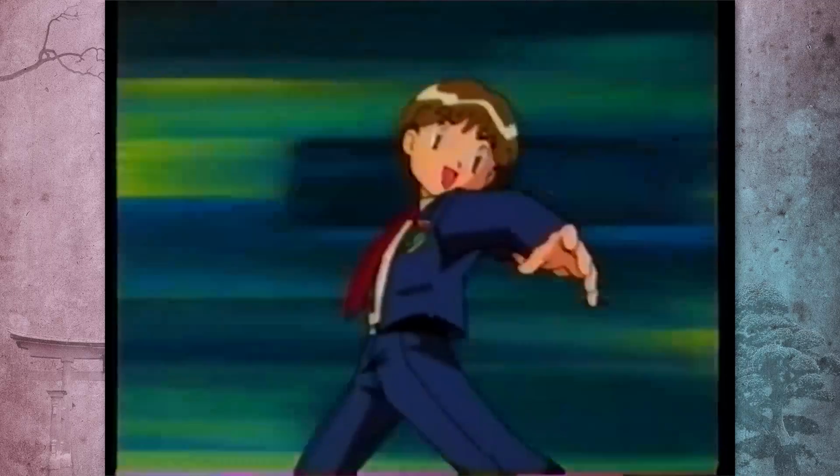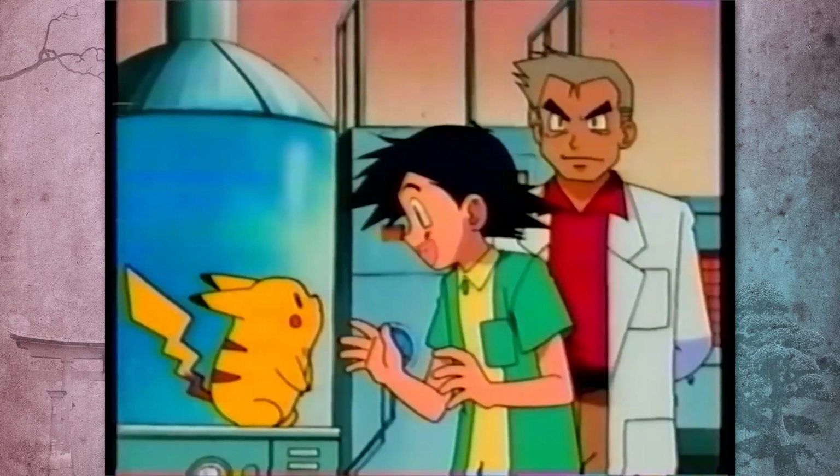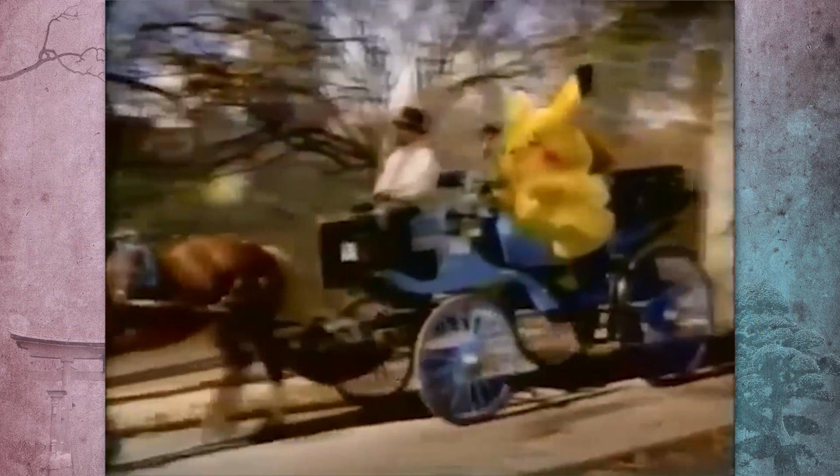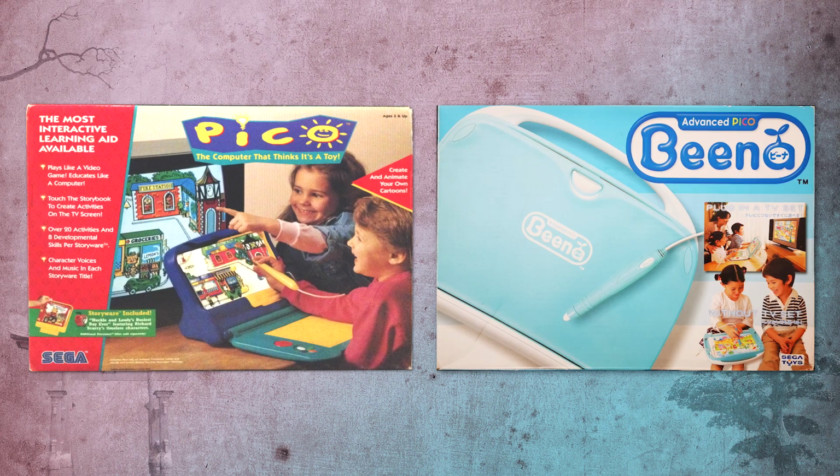In Japan, however, Pokemon could even be found on a platform created by a one-time major rival for Nintendo, Sega. Today, we'll be looking at the 7 Pokemon games released on Sega platforms, the Sega Pico and Advanced Pico Bina.